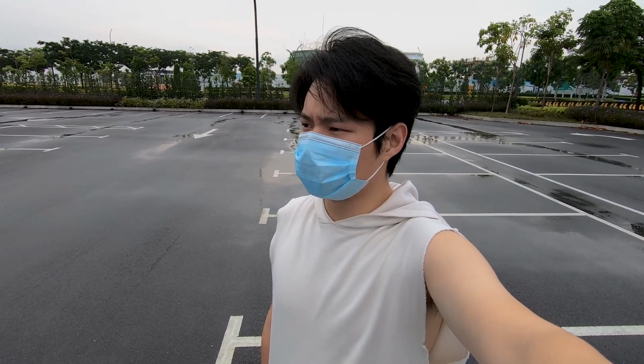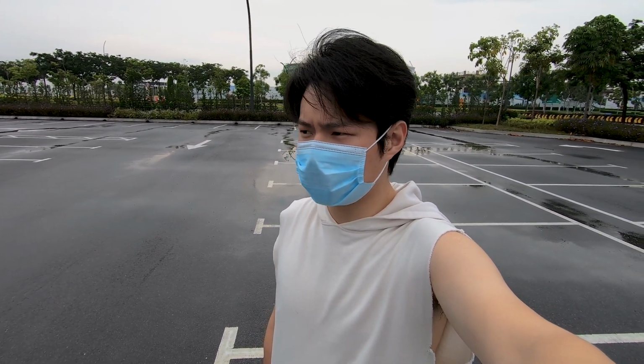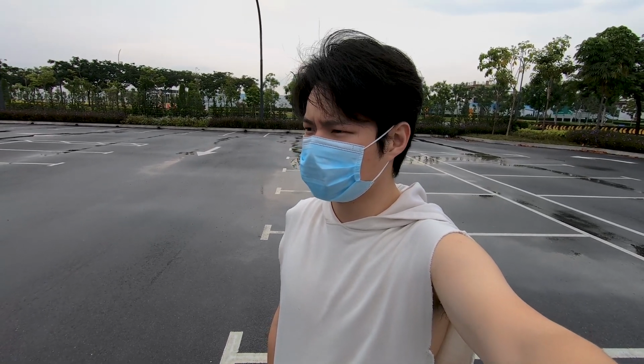Bentayga, not an easy car to shoot, man. Not an easy car to shoot. So it's our first time shooting a Bentayga also, and we'll see how it goes. Okay, we try our best.